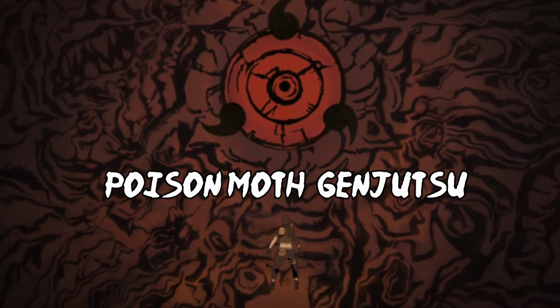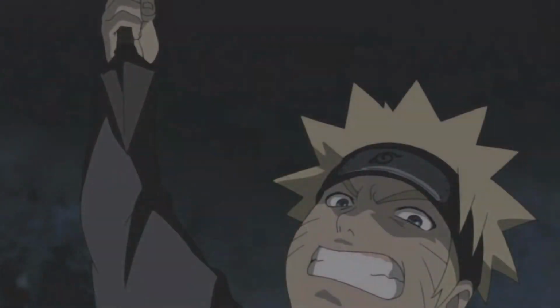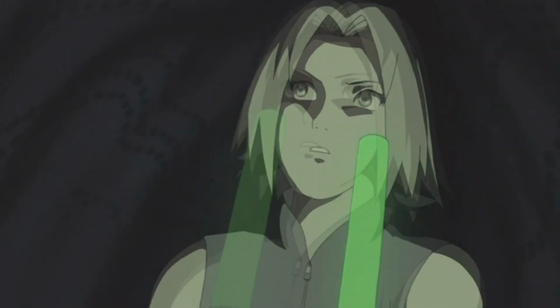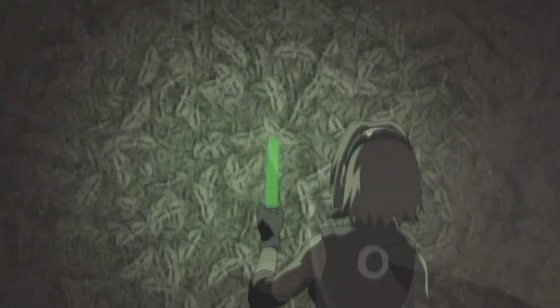Poison Moth Genjutsu. The user first uses poison that is thin and tiny enough to be taken in the air. His target will inhale the poison and start to see the things that the user chooses, like caves, moths, or allies of the target trying to kill the target. When her target is imprisoned in her genjutsu, the user charges and kills her target.